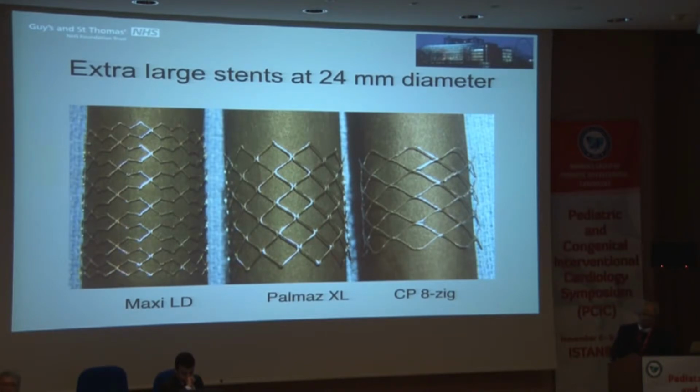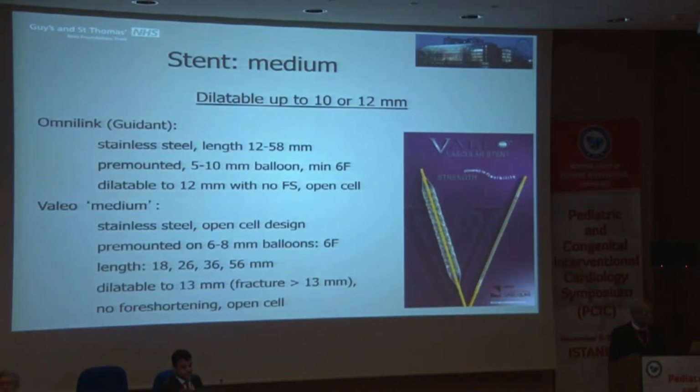Now, what happens to shortening? Well, the extra large stents, when they're dilated to 24 millimeters, these stents started out at the same sort of length. But notice the LD Max, the open cell one, has less shortening. The Palmas XL has a little bit more shortening at the same diameter. And the CP 8 Zig one shortens the most, having started with the same length as the other stents.